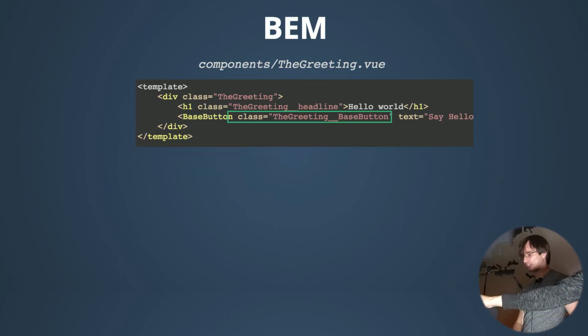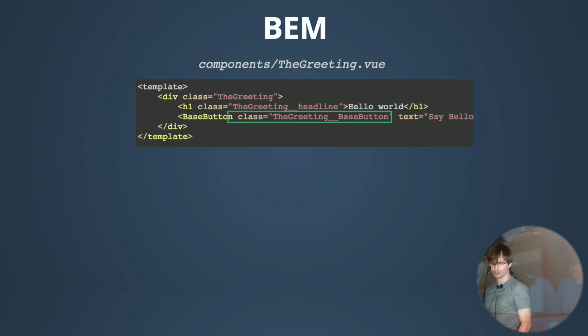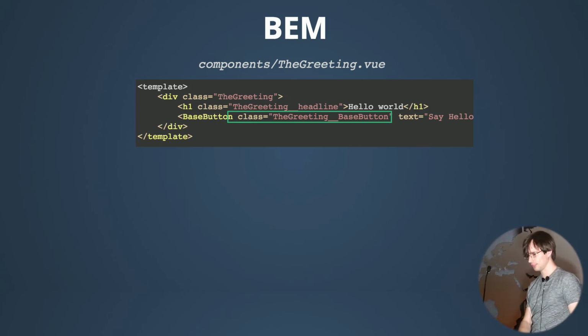Scoped style blocks have an interesting ability to target descendant selectors. If you use three greater-than signs, it will target the base component, so it'll rejiggle the attribute so you can actually target the child component. That's probably a feature that not a lot of people know about, but anyway. Yeah, so that's all I got.